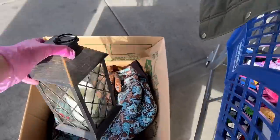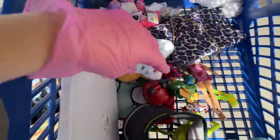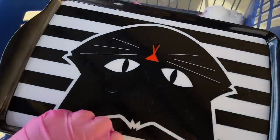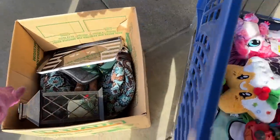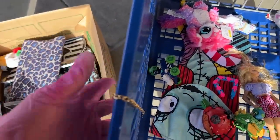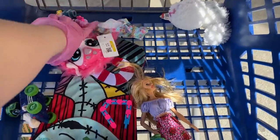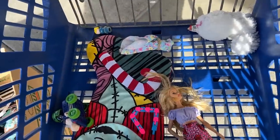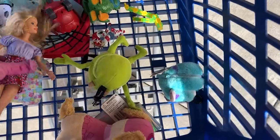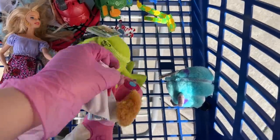It's funny. Got this little light up decoration. It's really pretty. Oregon Ducks. Got a visor. It looked nice. I had to get this because, I mean, hello. And Squishmallow, this cute little clutch bag. Yeah, I got some bags today. This, I just had to get this. Got a Barbie and some Barbie clothes. Here's the other Barbie skirt.